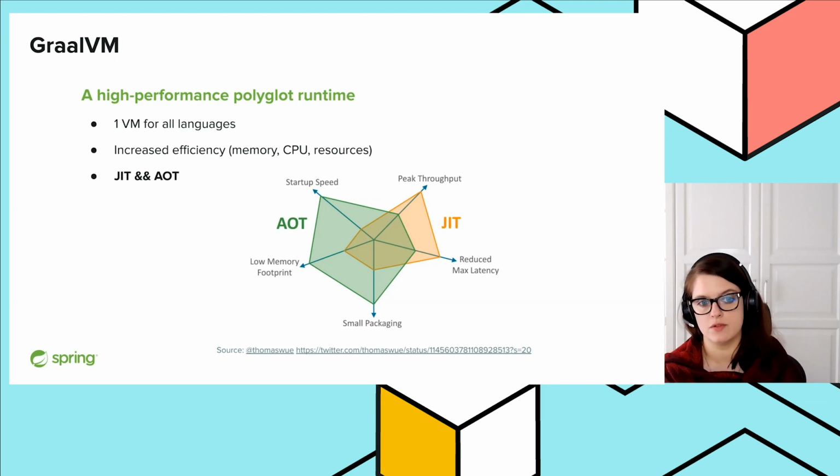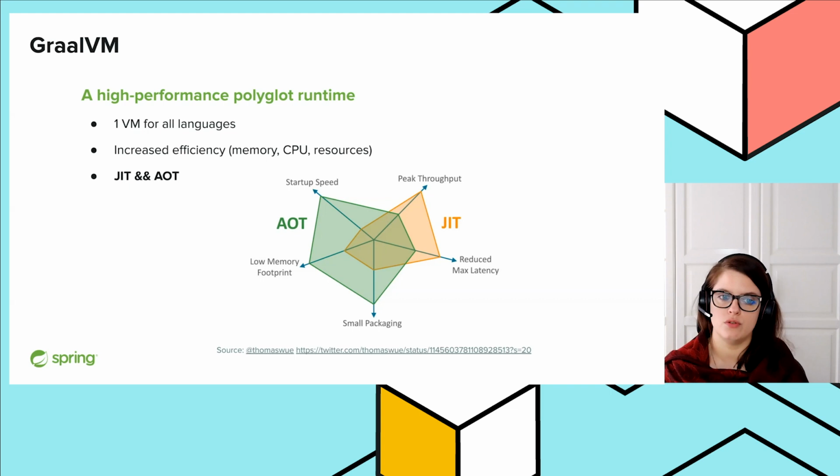However, there may be also scenarios where this is not what you're looking for. So this is actually a diagram from one of GraalVM's creators, and we can see that there are scenarios such as this one where we want to achieve peak throughput and reduce max latency that will have the best possible values for us. And then actually just-in-time can be better for us because JIT will be adjusting and introducing optimizations as it's sampling the data.